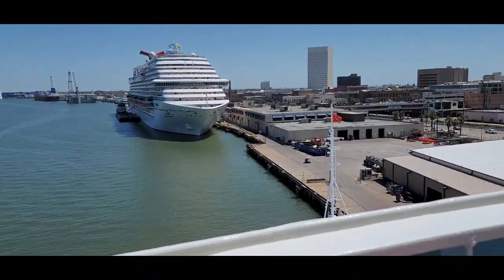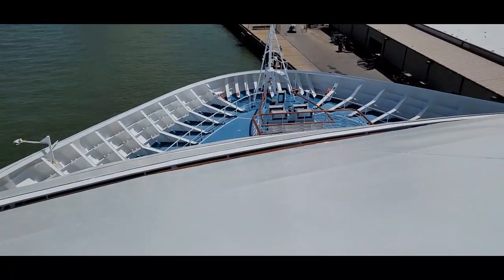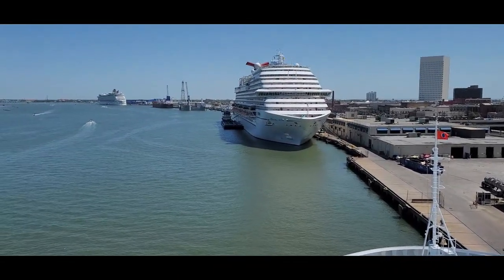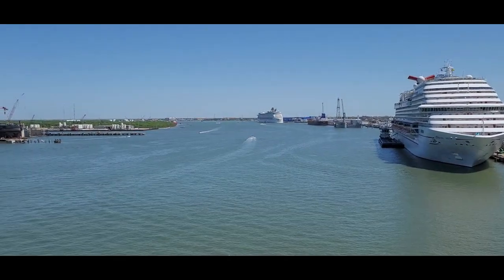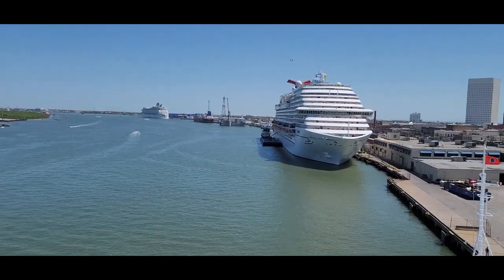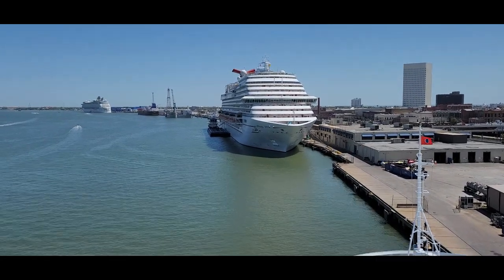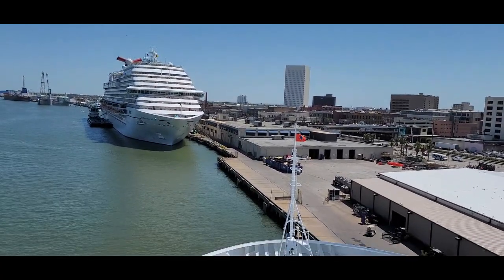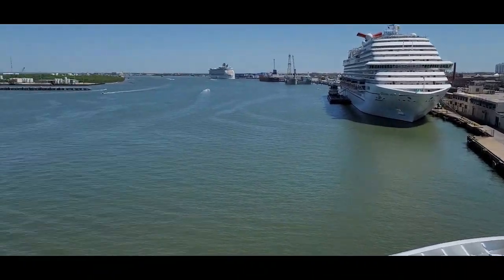So we made it to the very front of the ship. We are on deck 7, which is where our room is. There's the Vista. Now, way down there is the Adventure of the Seas. Considering the weather in the last couple of days, it's been not nice. The weather coming in yesterday, guys, was horrible. When we got here, it was cold and foggy, real foggy. And wet.